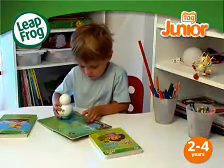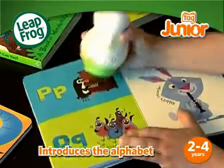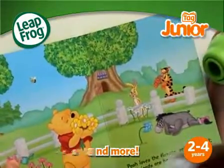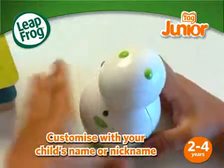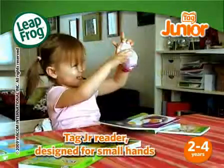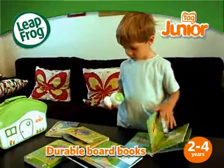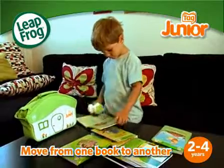Open-ended questions, fun sound effects, and hidden surprises encourage toddlers to take charge. Tiggers have a special touch with flowers. Fun and simple to use, the Tag Junior Book Pal has been designed to be held by little hands. Uh-oh, I am so far from the moon. With Tag Junior, you can store up to 5 books and move from one book to another.